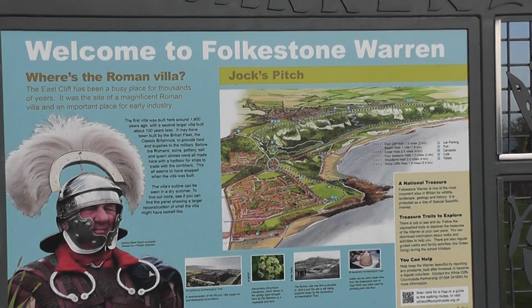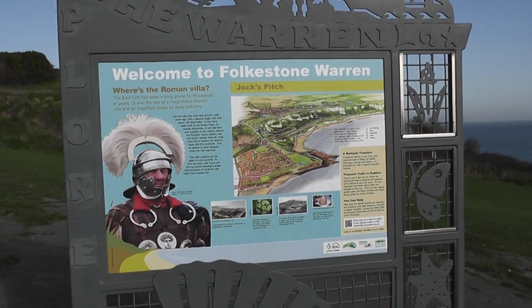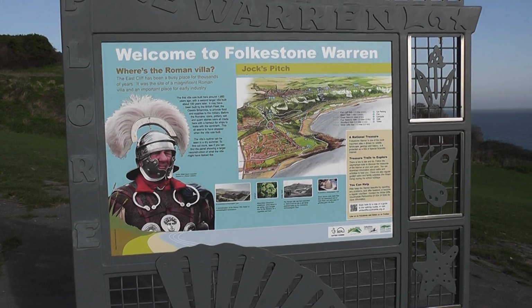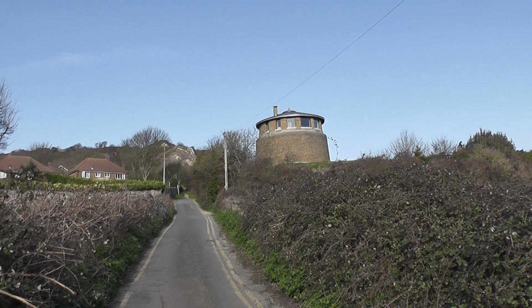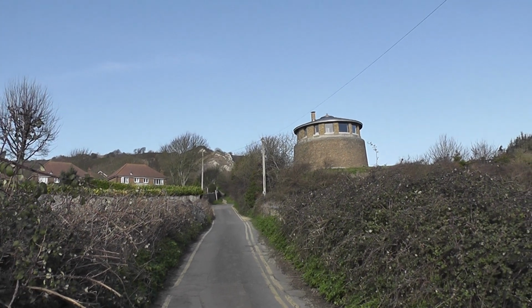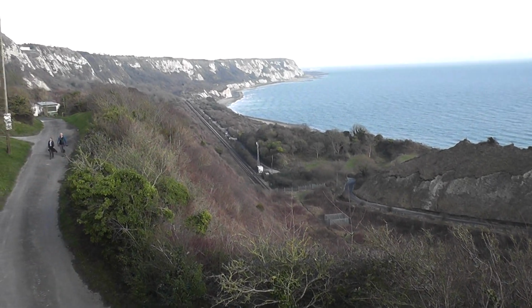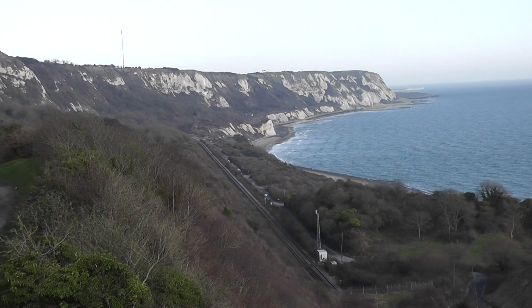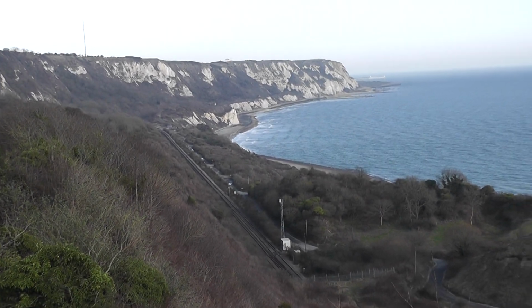Just leaving Jock's Pitch, apparently. Google that if you're interested. Up the lane past the newly converted Martello. Looking down on the Warren and its railway line. Yeah, it brings back memories now. I think I did walk along it.